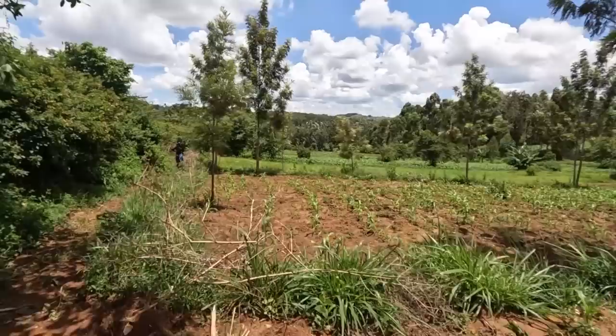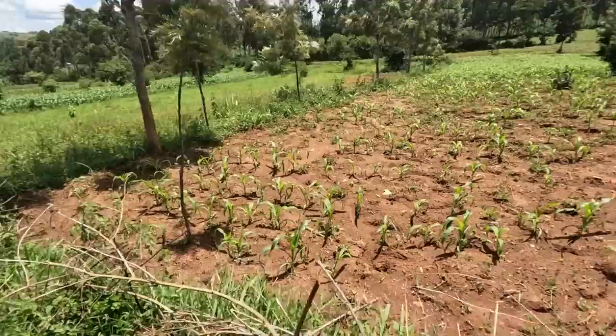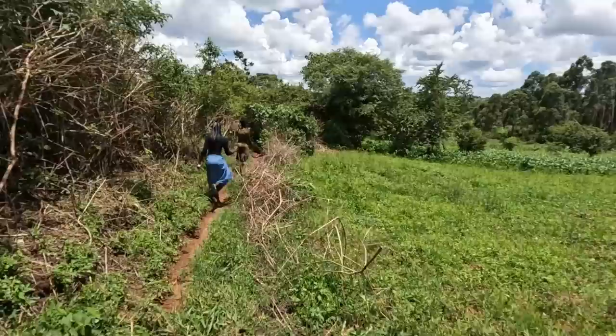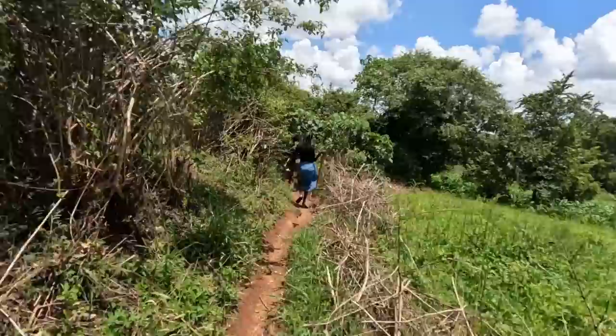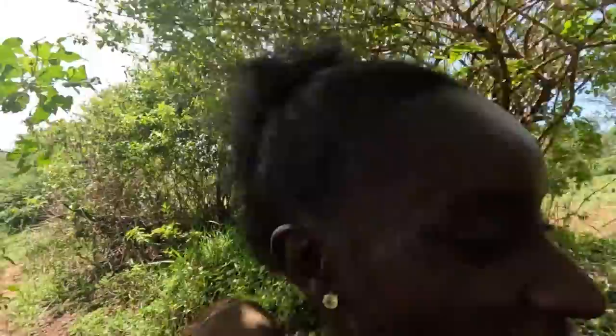You can see around, the maize is almost the same size, guys. And I have my queens in front of me, whom I will be introducing later as we head towards the farm. Yeah, so this is the way we do things, guys. I hope you'll enjoy this video.